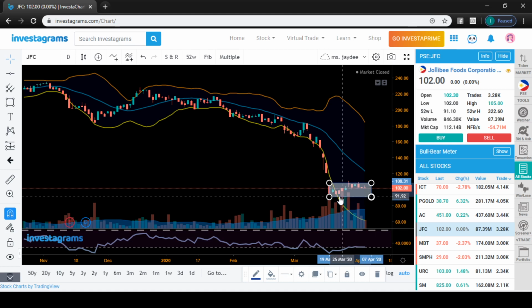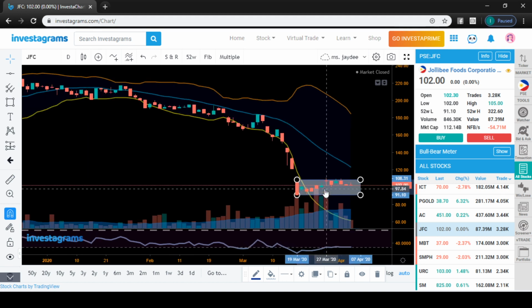I'd say just be conservative at the moment. Just the 91 level would be a good area to consider, and I think it might revisit that, or halfway. If you want to start accumulating volume, then go ahead and do it. After all, after this crisis, Jollibee would definitely be back to normal, and this is a strong company.